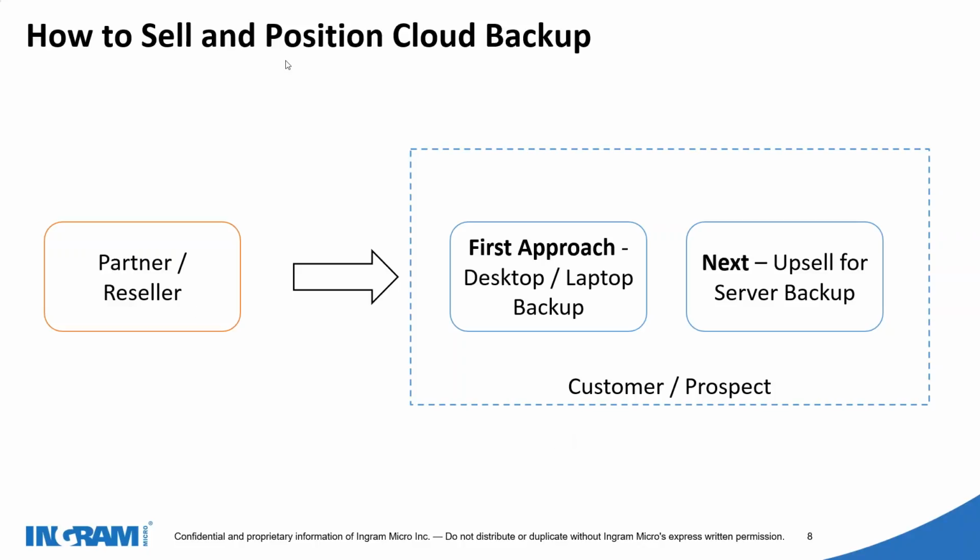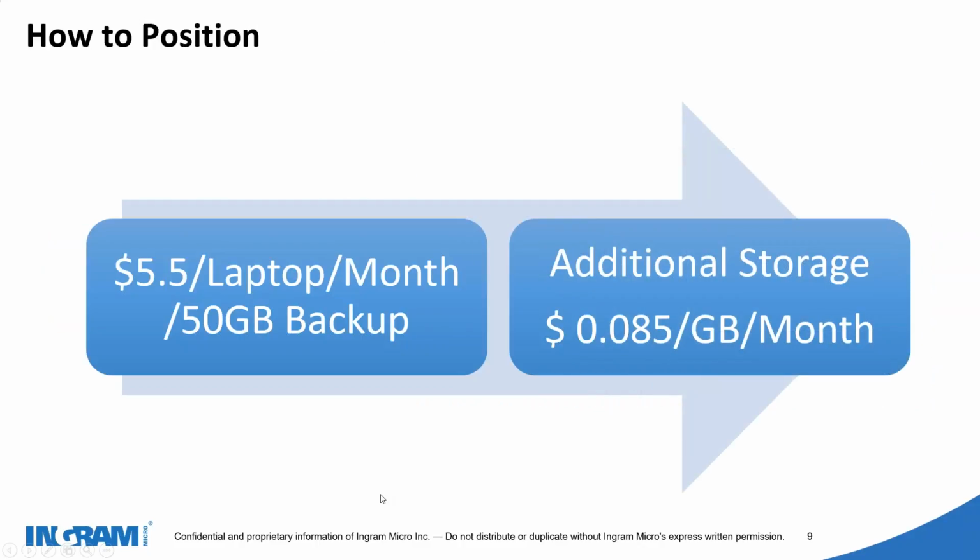This is the approach which we want you to take. We really want you to consider this approach: $5.5 per laptop per month for 50 GB of backup. Let's assume you have a customer with 50 desktops or laptops, 50 users, and the average amount of data each user has is about 50 GB. I'm just taking an average. Some users will have 200, some 100. It's up to you how you package it. But we feel that if you package it at 50 GB, you will be able to sell it efficiently on a contractual basis.